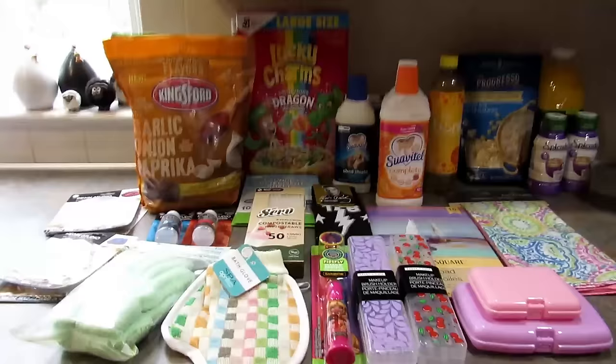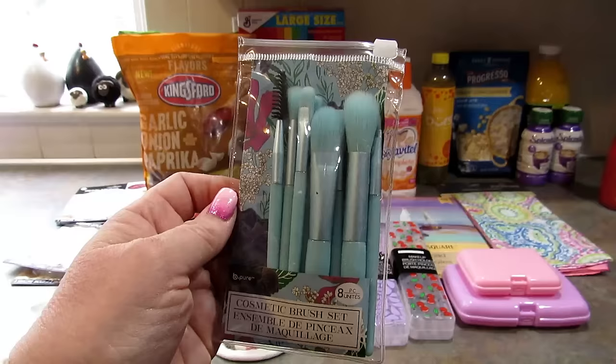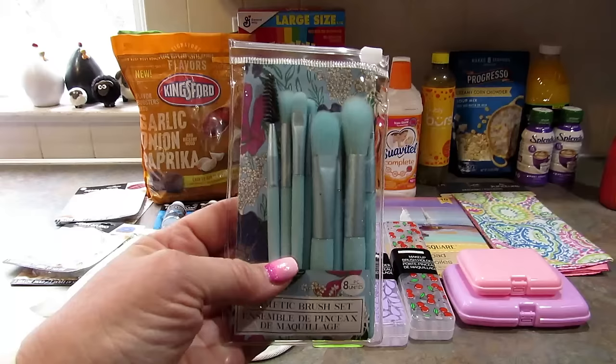I saw these little cosmetic brush sets and I thought it was really cute. I got this for myself as well. It's an 8-piece by Be Pure. I think this came in another color, but I like these little blue ones. I didn't see pink, or I probably would have gotten pink.